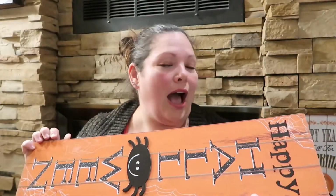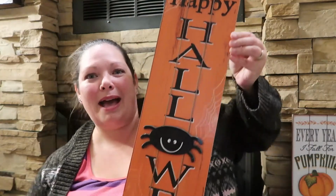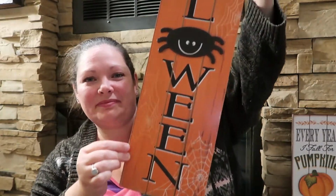As far as tall signs go, again, how do you pick? There were just so many. Like I really wanted all of them. I wish one day that I could just buy them all to show you. But I had to pick just one. So this is the one I went with, the Happy Halloween.